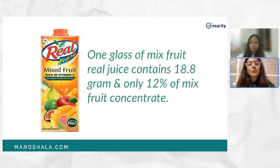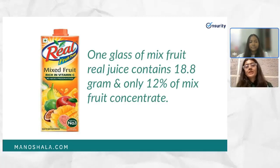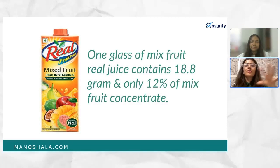Also, the mixed fruit concentrate is very little, so we will not be able to receive any health nutrients. If it mentions that it is rich in vitamin C and other nutrients and minerals, those vitamins and minerals will not even be absorbed in our body. So it is better to consume fresh fruit and fresh juices. You can have an apple or an orange, as we want to take the nutrition from the fruit.